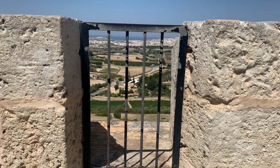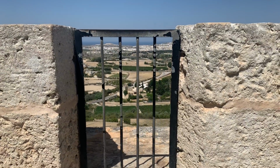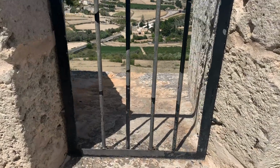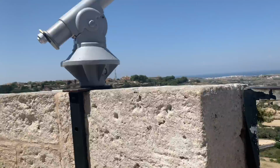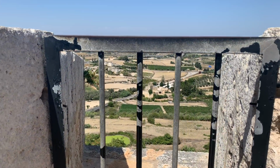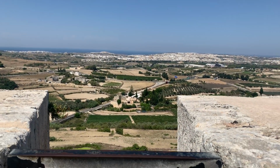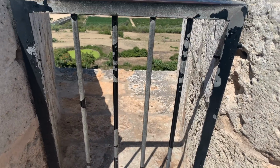I have a question. Why is there a doorway to nothing? A cannon. It's not a doorway. This is where they used to place the cannons, where the enemy would be invading, and they could be seen from a long way off.